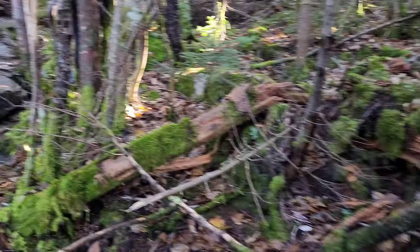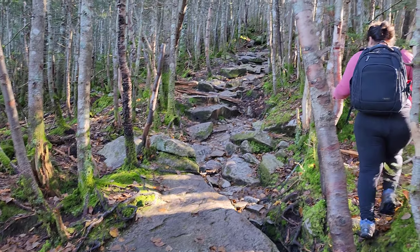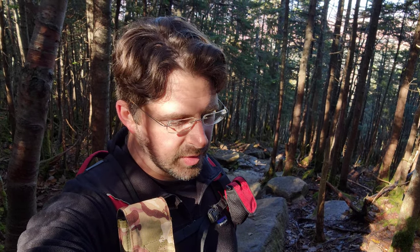Found a nice path on the side so we can avoid the slippery rocks here. Yeah, we're avoiding the rocks. It's like 2:45, 2:50. We have to keep checking it to make sure we can get the tram in time. Hopefully it's not too much farther. I've lost track because my watch isn't tracking my distance, so I can't really tell how far I personally have been going.